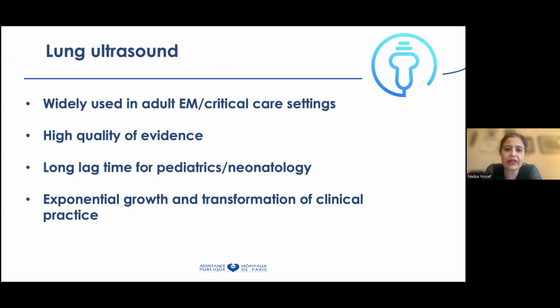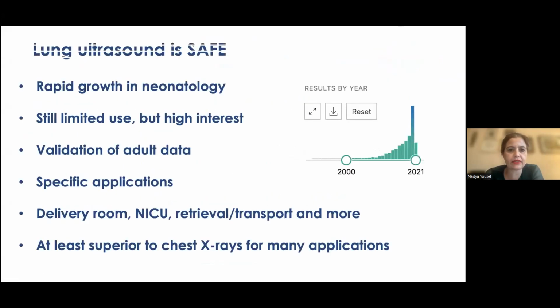Lung ultrasound is a point-of-care ultrasound technique that's widely used in adult emergency medicine and in critical care settings. And there is a very high quality of evidence for its use in life-threatening situations. There's been a long lag time for its use in pediatrics and neonatology, but especially in neonatology, we've seen an exponential growth in the past years, and it is slowly transforming our clinical practice.